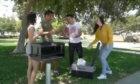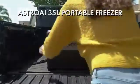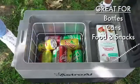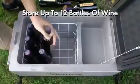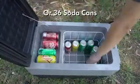AstroAI portable refrigerator freezer, 12-volt refrigerator, 37 quart, 35 liter, for car, RV, van, vehicle, boat, portable freezer, -4 degrees Fahrenheit to 68 degrees Fahrenheit, for camping, travel, fishing, outdoor, 12/24V DC, 100/240V AC.